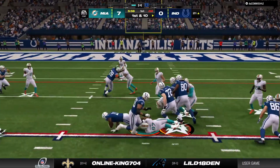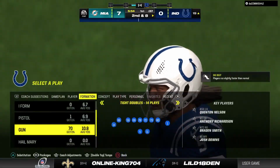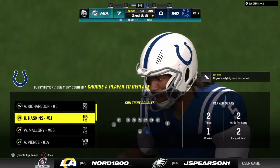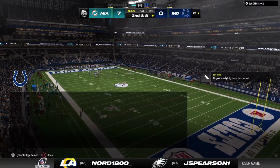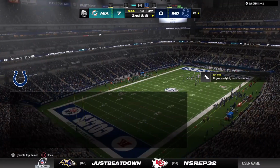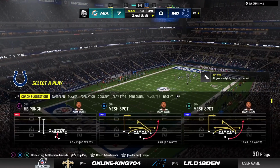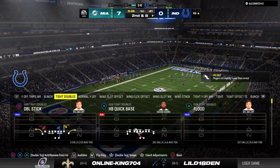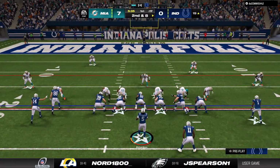First carry of the game for Hassan Haskins. And nothing much materializing there on the first down run. He'll get a couple, and that's it. That's a good play by the guys on the defensive side of the ball. Held him to a gain of 2. And that changes the playbook a little bit now for the guy calling plays. 2nd and 8. Now he's got to probably think about going to the air instead of maybe staying with the ground game. 2nd and 8 coming from the 19.